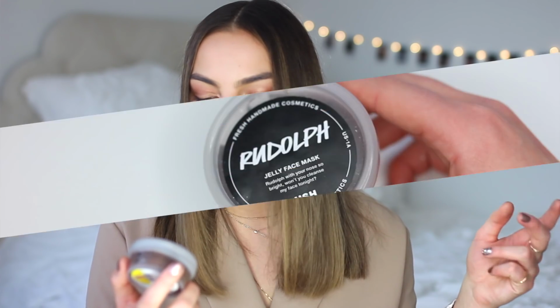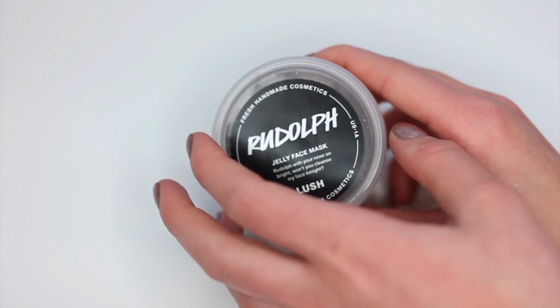Anyways, I'm just gonna start off with the smell of this because this just smells like straight up chocolate pudding, and it instantly takes me back to grade 4 when my mom packed me a chocolate pudding in my lunch, and then it exploded and got everywhere in my backpack, and my backpack smelled like chocolate pudding for like 2 months. It's a little traumatizing, but regardless, it still smells really, really good. I think the name Rudolph is supposed to be a play on the song, Rudolph with your nose so bright, won't you cleanse my face tonight?